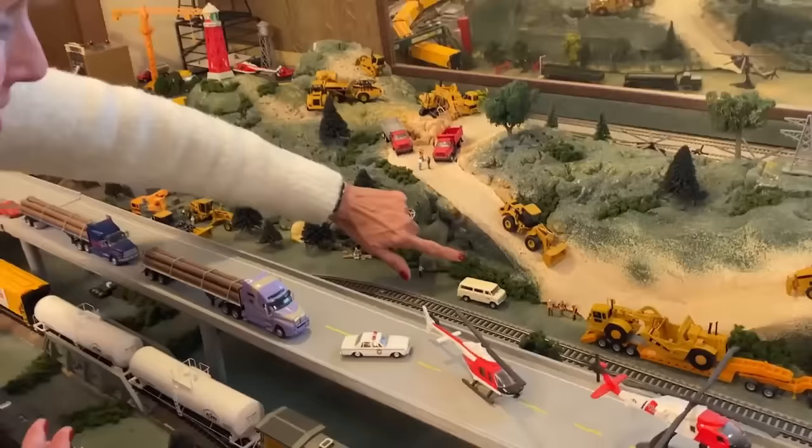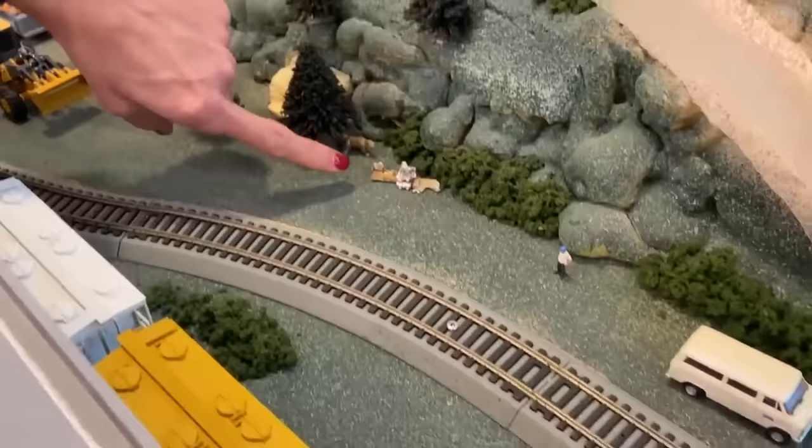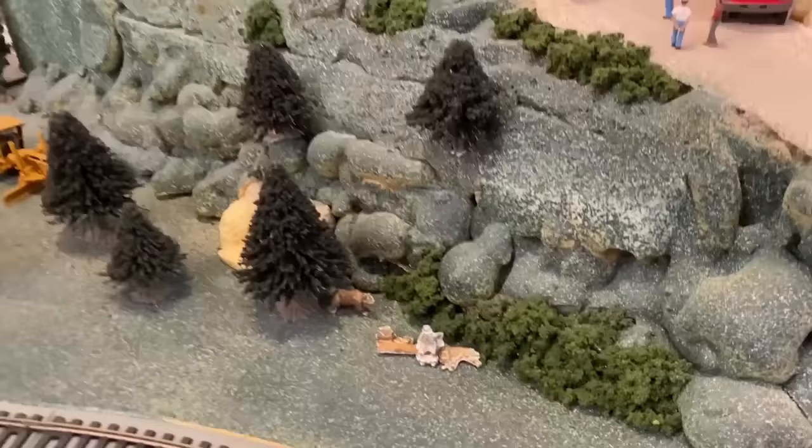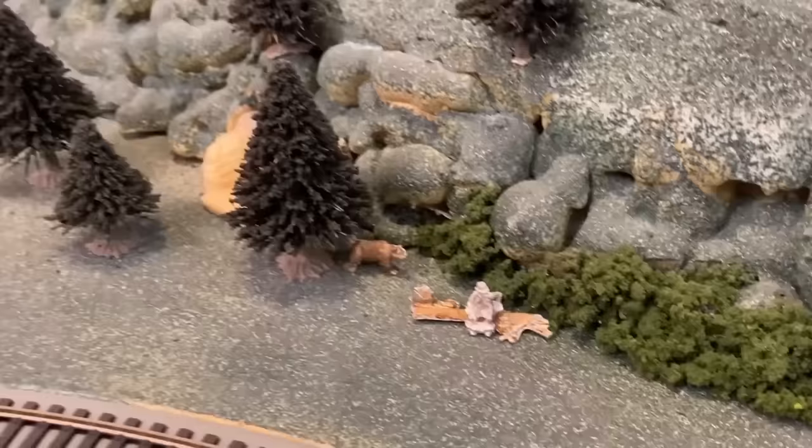And this is just grass that you buy at a little hobby store. Okay. And here, who's sitting on that little bench? Well, that's a little story there. Oliver Murray gave me that. It's a man taking a break. And there's a bear coming up behind him while he's taking a break. Oh my gosh, that is so dear.